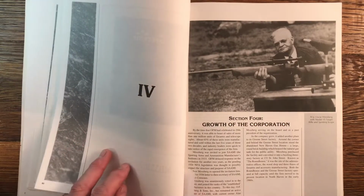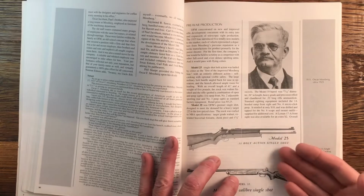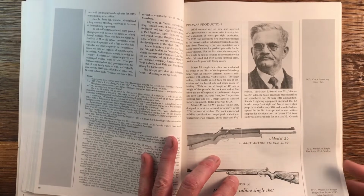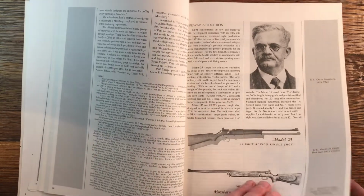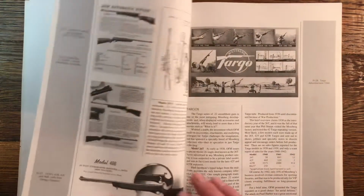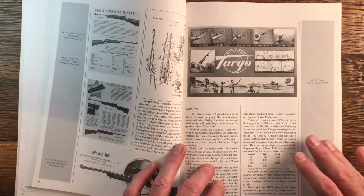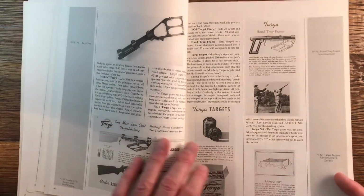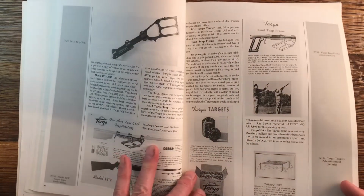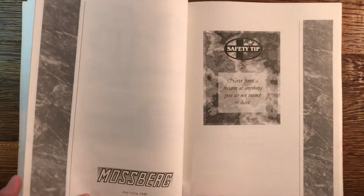Section 4 is about the growth of the corporation. You'll find more pictures of original firearms. This is from the 1935 catalog, and it talks about the pre-war production time. You find a lot out about the Targo models and the whole sport of Targo. If you haven't checked out my video on the different Targo models, check that out. You might enjoy it if you like Mossbergs.